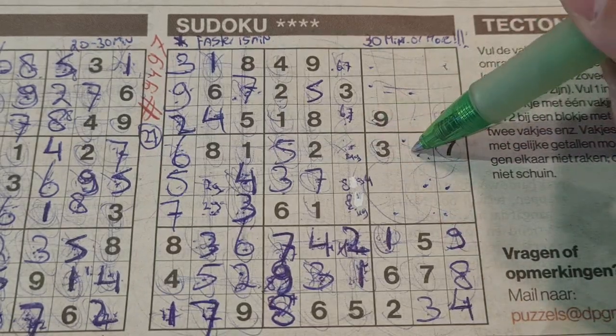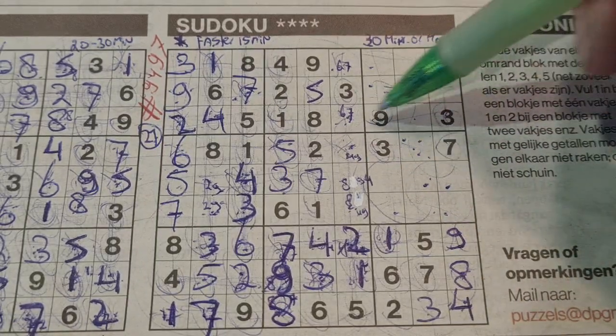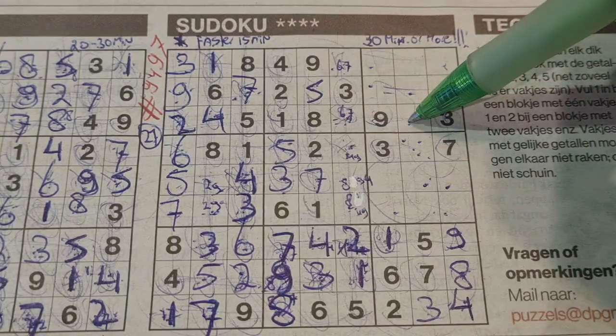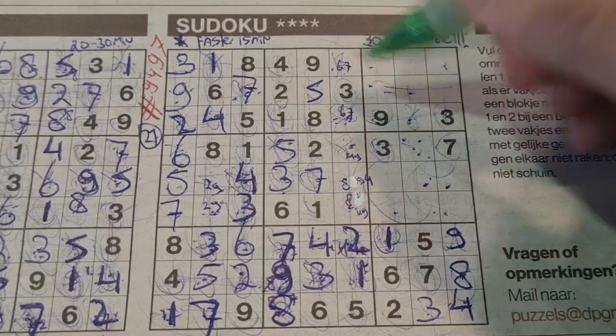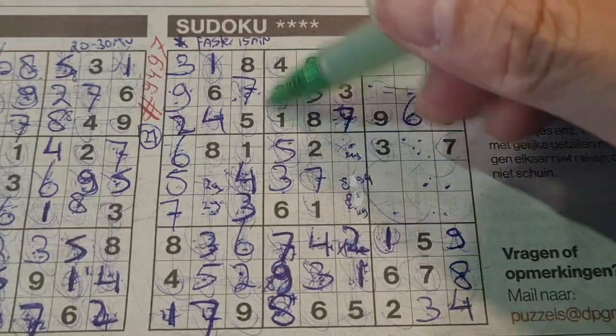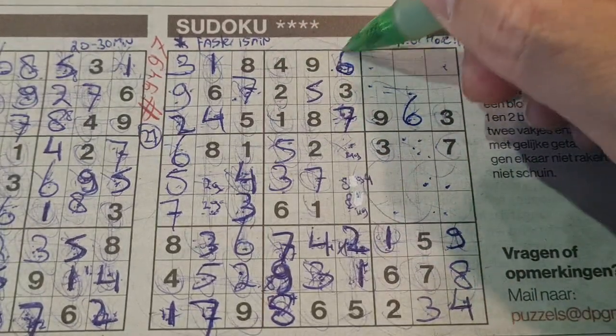So 4 and 9. 6 and the 7. Two missing numbers in the third row, the 6 and the 7. We have a 7 in this column, no 7 there. 7 should be here. 6 goes there. One box left now in this big square. Number 6 then.